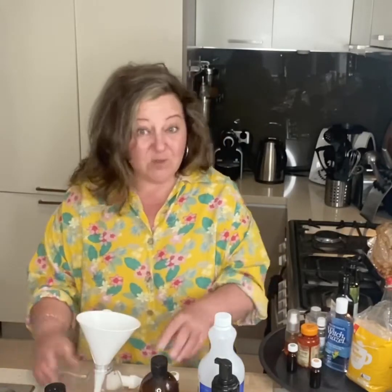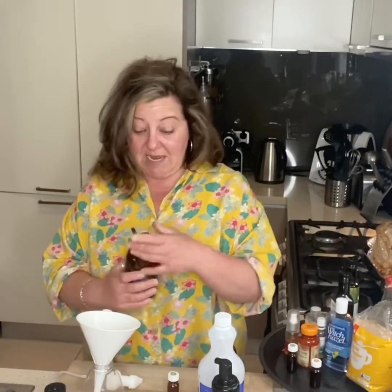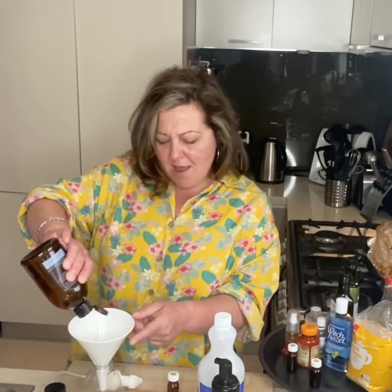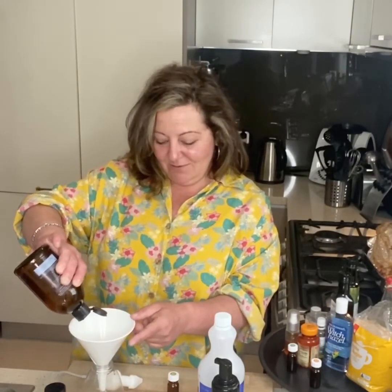So first things first is literally just adding some Castile soap to your chosen container, and there's so many that you can choose from.